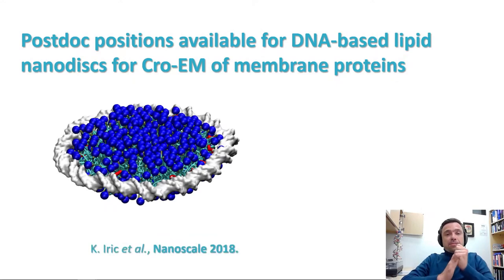So with this, I want to conclude my talk, but still want to advertise a position for a postdoc in my lab. This is on a completely different topic. In this work here, we're trying to build DNA-based lipid nanodiscs. So this is a DNA ring around a lipid nanodisc here, and we want to build cryo-electron microscopy tools for membrane proteins. So we want to put membrane proteins into these discs and analyze them by single molecule cryo-electron microscopy. So if you were a chemist with some nucleic acid chemistry background, or even have some experience with membrane structural biology, then write me an email and maybe you can join my lab.